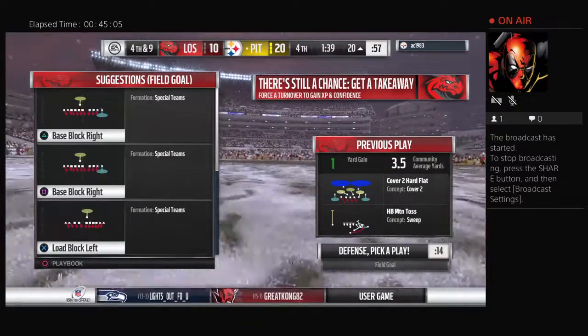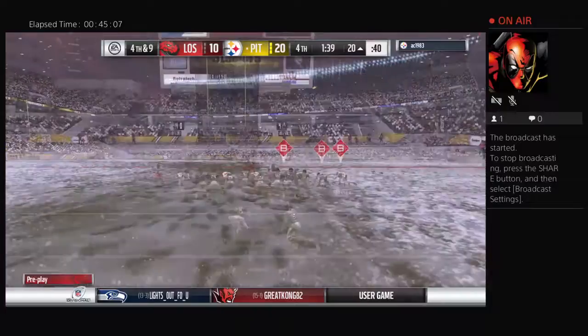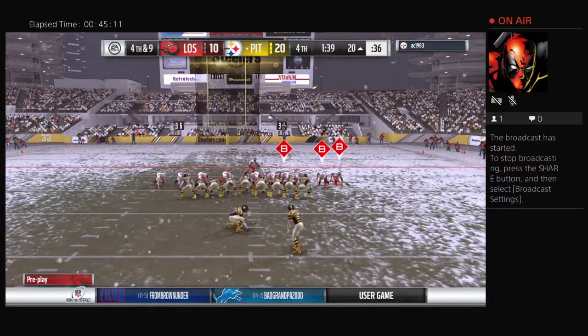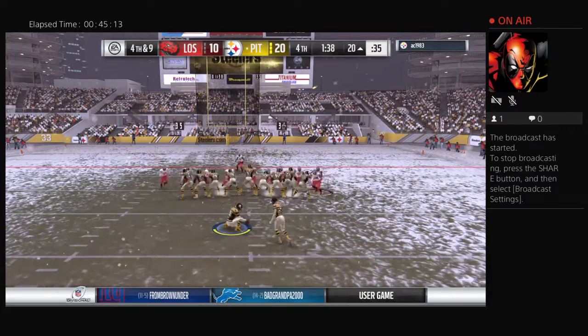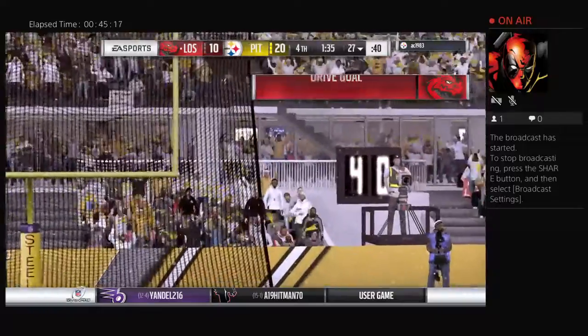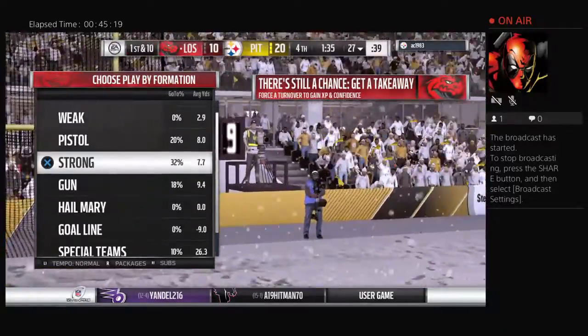And play is stopped here. Timeout. It's the defense calling the timeout here. It'll be their third and final timeout, so as they talk things over, we'll step aside. And he missed it. It's no good. And this score will stay right where it is.